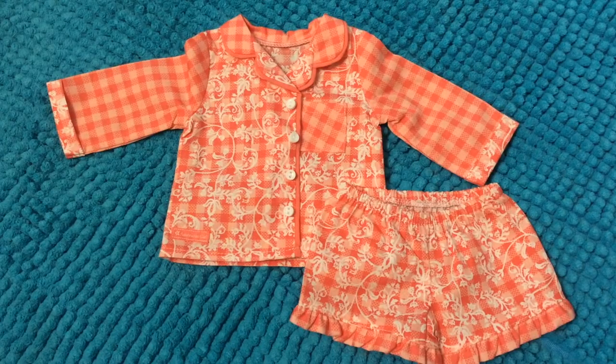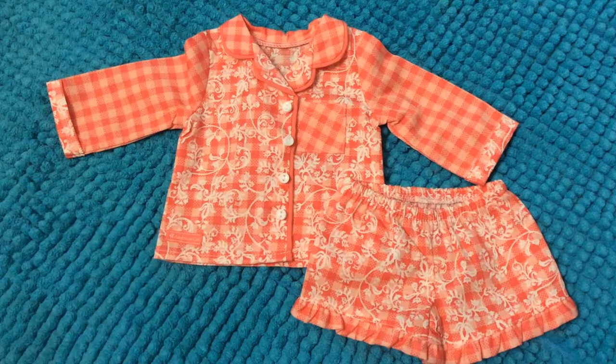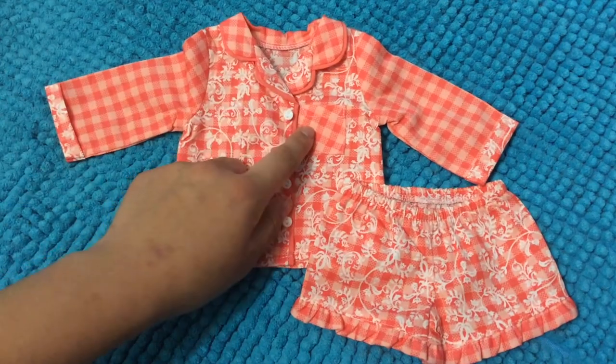Here are Tenney's pajamas out of the box, and I did not bother rebuttoning the top because the buttons are quite stiff. Either way, I love the color they chose for these pajamas. They just look so sweet and very southern. I like how they chose shorts for these instead of long pants, and there's little ruffles at the end of these. There's a little American Girl tag here, and I like how they used this kind of pattern as a trim around here and the little pocket on the side.